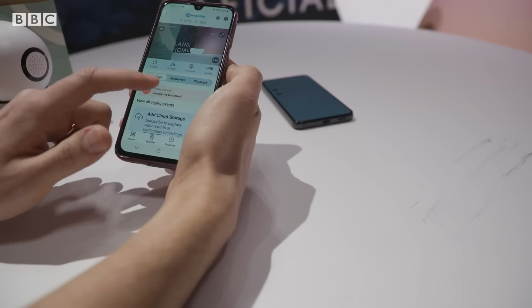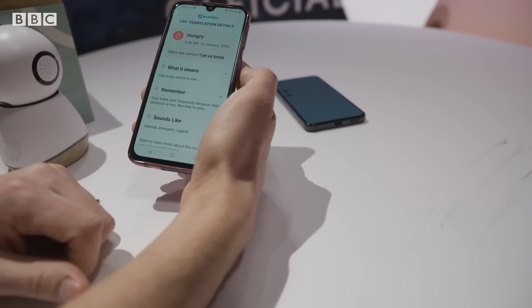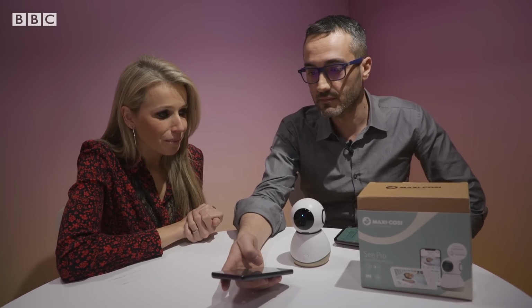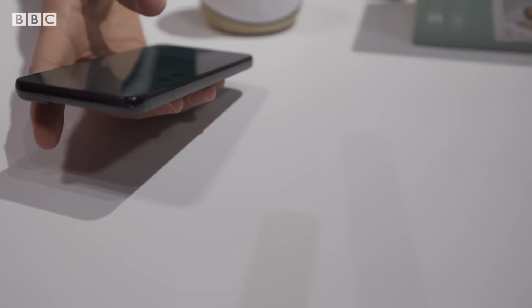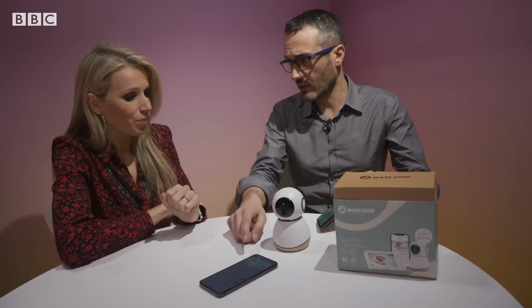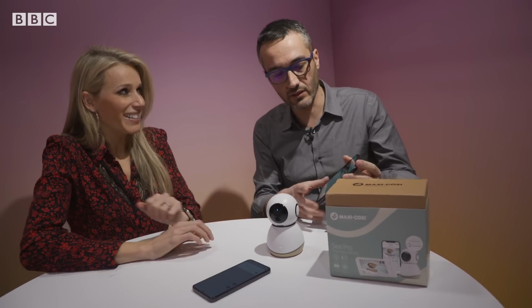Can you show me how it works? Yeah, sure. So I will just play a hungry file in this scale. It's quite distressing to hear, even though it's not an actual baby in here. Okay, so the system is listening to the sound. Correct. And it's analysing why it thinks this crying's happening. Then what happens? You get some information via the app. Should I stop this? Yes, let's stop the crying.